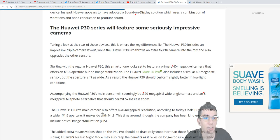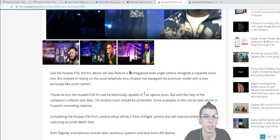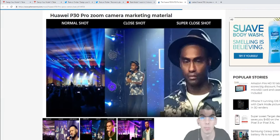primary 40 megapixel camera with an f1.6 aperture, and no stabilization here, versus the P30 Pro, which will have OIS, and it looks like a wider f1.8 aperture, so potentially better at lower light. It's also mentioned, pretty good there. And then the secondary camera is going to be a 20 megapixel wide angle camera, as well as it looks like the P30 Pro also has 20 megapixel wide.